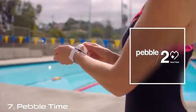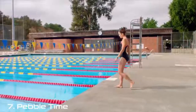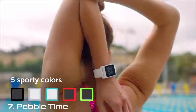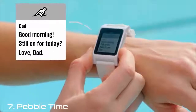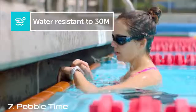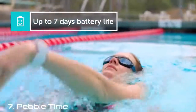Pebble 2 is our latest smartwatch, now with built-in activity tracking. A slim, modern design, available in five sporty colors, Pebble 2 has a high contrast black and white display, clearly readable indoors and out. It's water resistant to 30 meters.